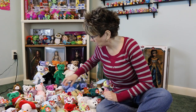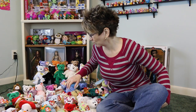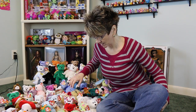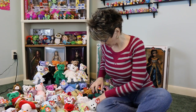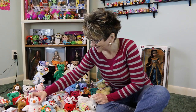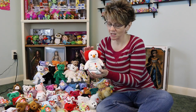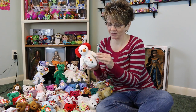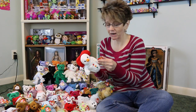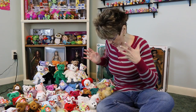And then there's another one, and I can't even remember what it was. Where are you? Oh, here he is. It's a snowman, and I love snowmen. I do collect snowmen. So he's another one of them that are not a bear. His name is Chillin. So those three are the only ones that I have that are not bears.